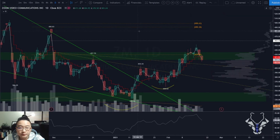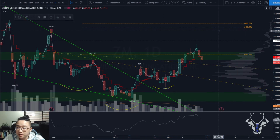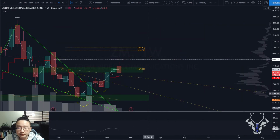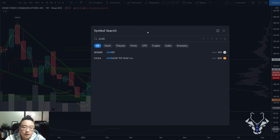Love the setup. We are still looking at the gap fill as ultimate target, first target. Then the GP, which closely lines up with this resistance, as next target. Lots of good opportunities on here. If we look at the weekly, yeah, no major red concerns. All right, that's it for the hottest tickers. Let's get into the requested tickers.